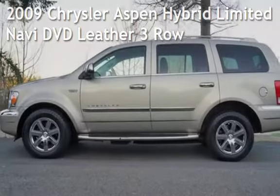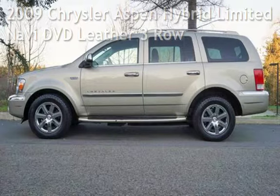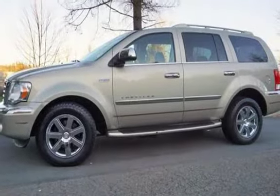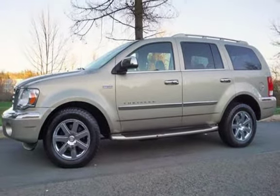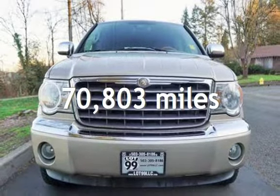Check out this pre-owned 2009 Chrysler Aspen Hybrid Limited. This four-door SUV has an 8-cylinder, 5.7-liter V8 engine, with four-wheel drive, and an automatic transmission. This Chrysler has less than 71,000 miles on the odometer.